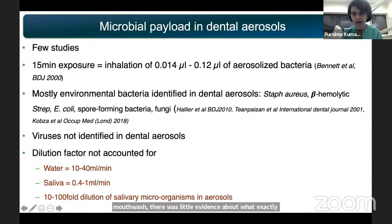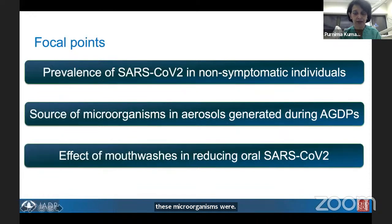these microorganisms were. And so today I'm going to summarize 3 studies that we did in relation to this. The first question was, and I think this is prescient right now because most of us, with vaccinations and history of COVID exposure and COVID disease itself, are non-symptomatic. We are not presently symptomatic. We could be post-symptomatic or pre-symptomatic. And many of the patients in our practice are most likely going to fall into this cohort. So it was important for us to assess the prevalence of SARS-CoV-2 in non-symptomatic patients. This is a group that includes pre-symptomatic, post-symptomatic, and currently asymptomatic patients.